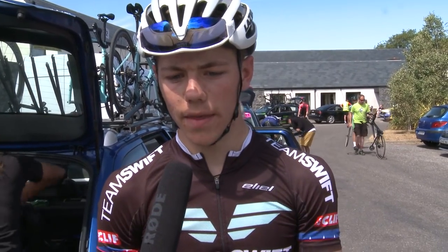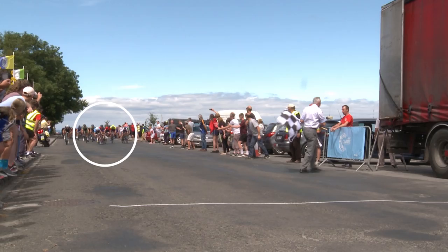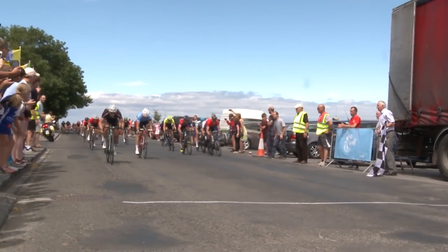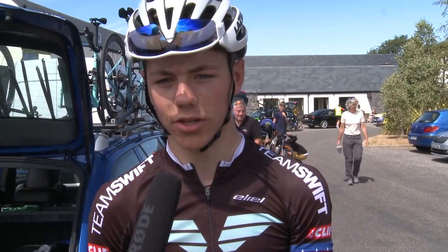Last sprint, we caught the breakaway with about 10k to go, and it was a fast downhill finish the whole way. And then the sprint opened up with about 500 meters early, and I was able to come up the right side. South Africa rider had a little bit of a bobble with about 50 meters to go, and I was able to just stay in the saddle on the rough roads and make it to the finish line. So I was super excited to be able to make the finish line first today in Ballyvaughan.